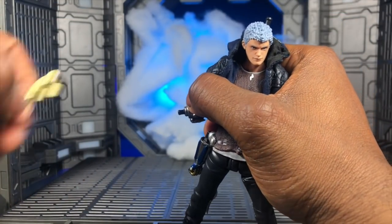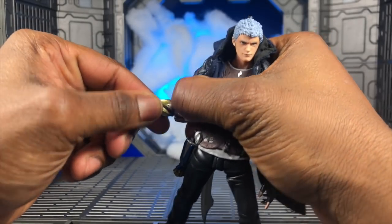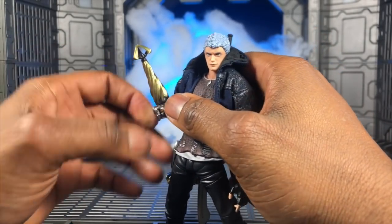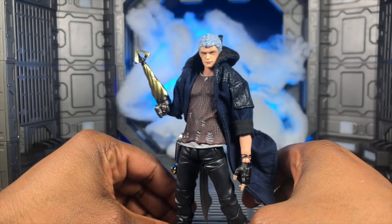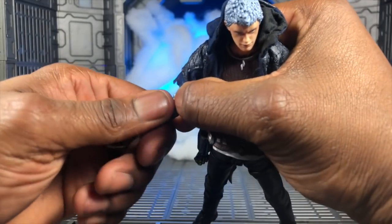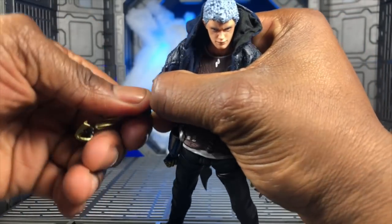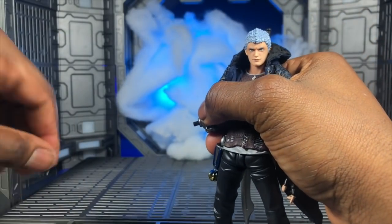Next up is Helter Skelter, which is the drill piercing arm. This is how you, in the game, get through enemies with very high defense or special shields. So Helter Skelter. So if you ever watched Yu-Gi-Oh! and you wanted to be Big Show Gardener, this is what you would do. You would get Helter Skelter, at least in the DMC world.